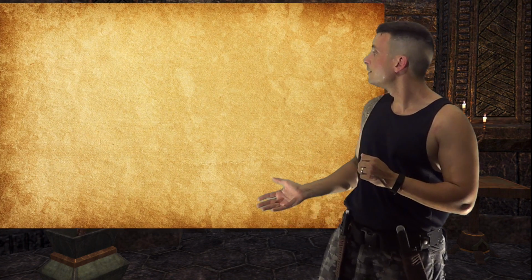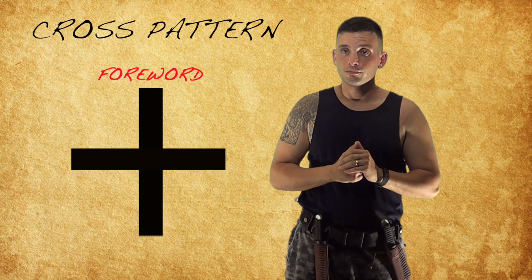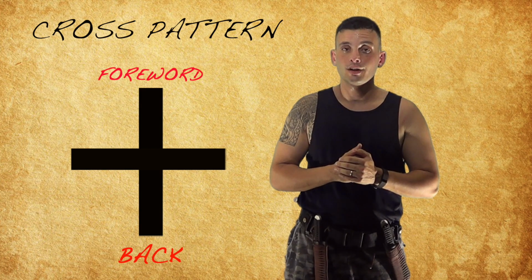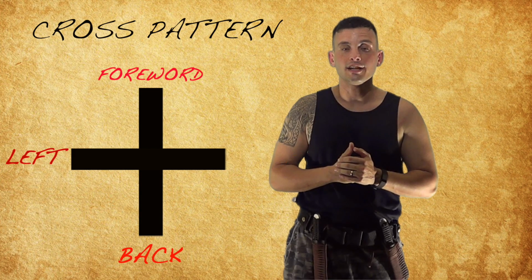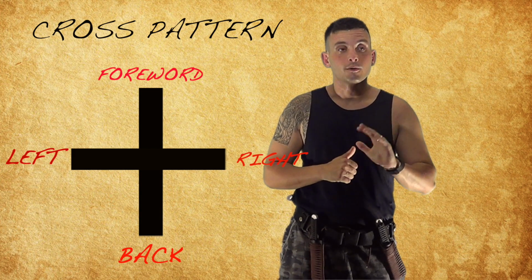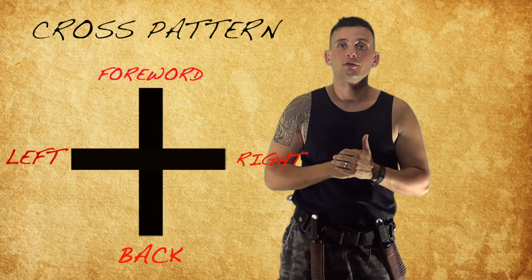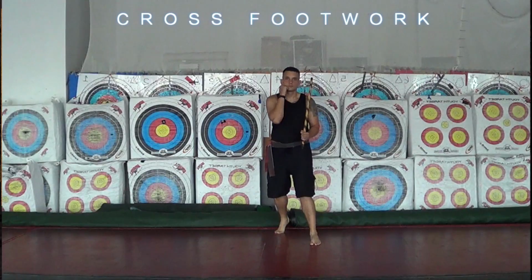Now, the shape that we're going to use to practice one-dimensional footwork is the cross. This shape will train you to move forward, back, left, and right. Examples of one-dimensional footwork combinations would be forward, forward, back, back, left, left, or right, right.